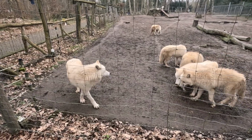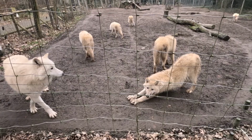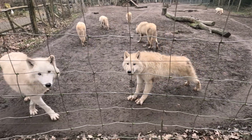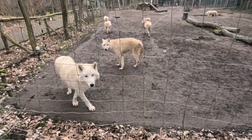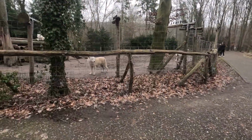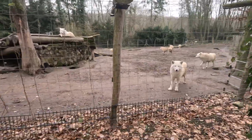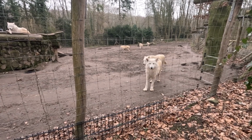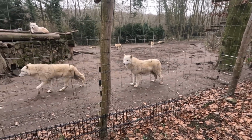I like the log fence for the wolves over here, and we got a big stretch coming in. Yeah, all the wolves were very interested in me for some reason. I know why, it's because of my camera. But yeah, you can actually walk along this habitat for quite a bit as well. And yeah, we can see they've got some perches, some shelter. There's also a small separation area coming up. It's just a very decent enclosure.